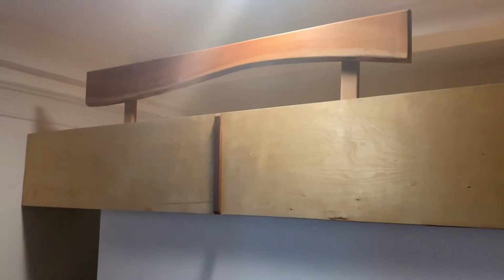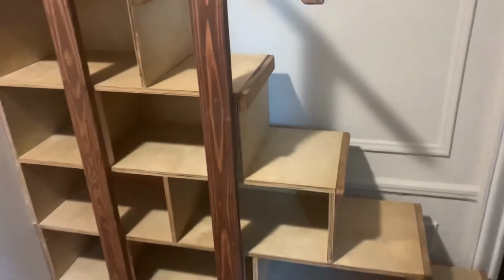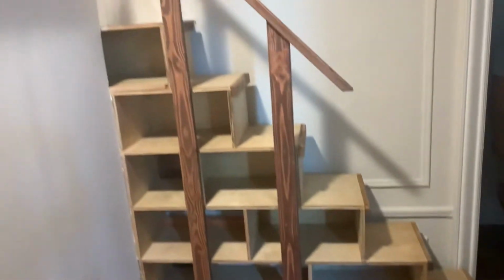And then we did some finishing on the wall here. And there's a nice big loft fascia with a solid cherry railing. And then of course, the other way to get up in the loft, our famous cubby staircase.